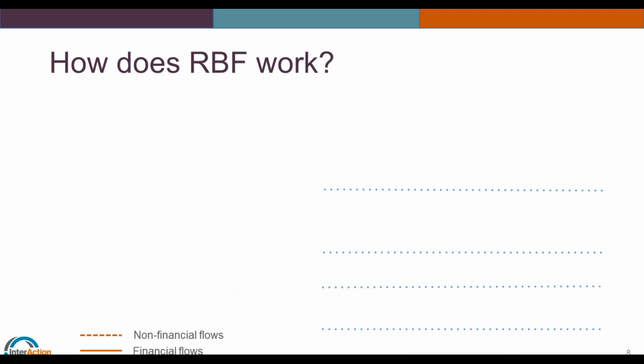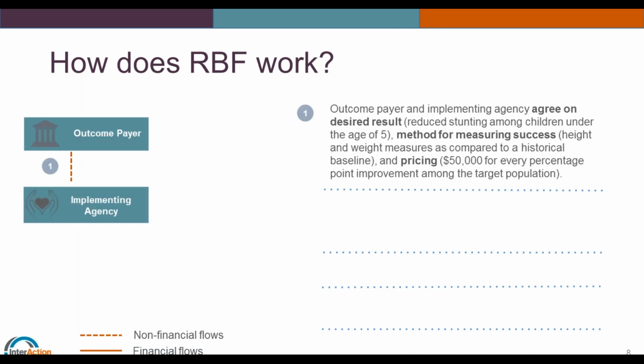So in terms of the basic idea behind results-based financing, essentially what happens is an outcome payer and an implementing agency come together and agree on a desired result, say reduced stunting among children under the age of 5. And then they also agree on how to measure success. So for instance, in this example, taking height and weight measures as compared to a historical baseline. And then they also agree on the price that the outcome payer will pay for each outcome. So say $50,000 for every percentage point improvement among a target population.